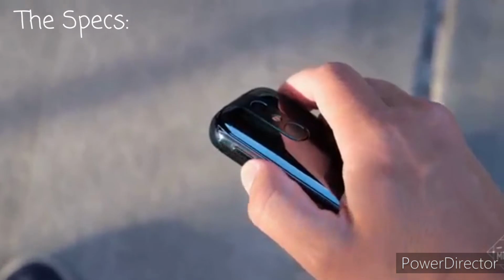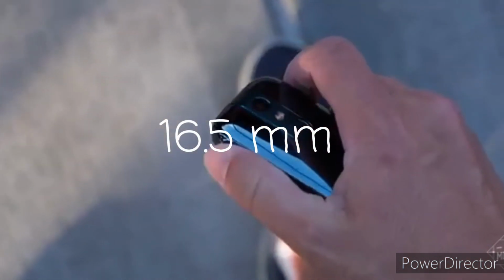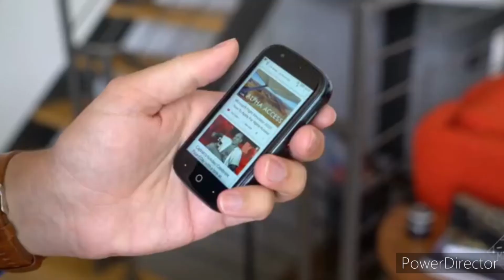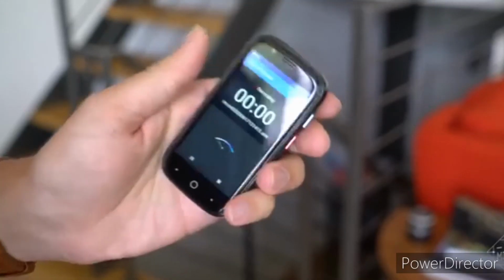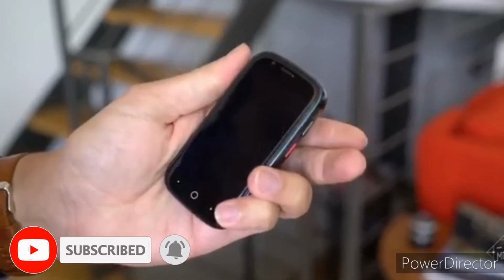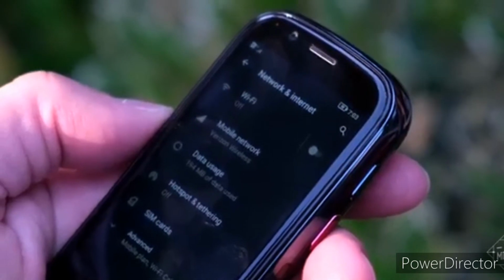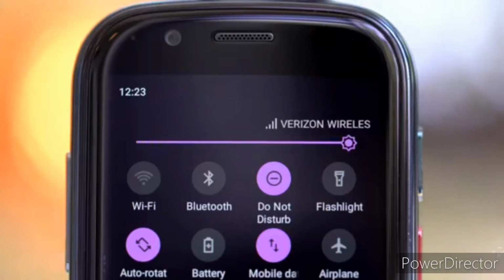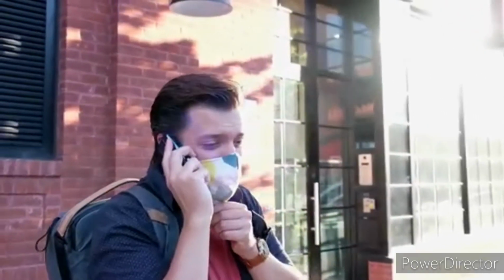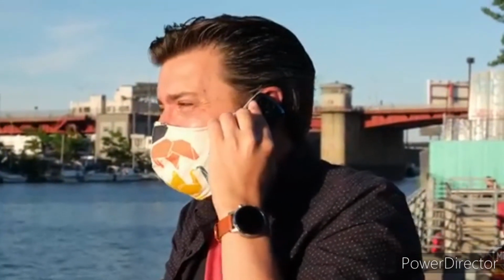The specs. This phone is 16.5 millimeters thick, which sounds excessive, but given the small footprint, actually makes it feel chunky, like a pebble. The rear-mounted fingerprint sensor is by far the worst I've ever used, and might as well not exist. You get 6 gigabytes of RAM and 128 gigabytes of storage. There's a headphone jack, so you can just use this as a compact MP3 player if you wanted.